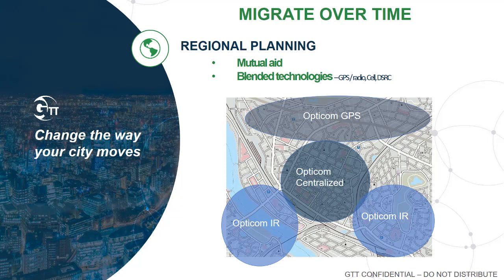Okay, so to bring this all together, there are a couple of key philosophies that GTT has incorporated into our solutions. The first is this ability to support our customers in migrating over time. So if you think about what that means, regional planning, regions will evolve. You'll have situations of mutual aid where departments need to span multiple jurisdictions, and also a blend of technologies, Opticom IR, Opticom GPS. Perhaps they're going to have DSRC or centralized cellular-based solutions. We work with customers to sort through this.